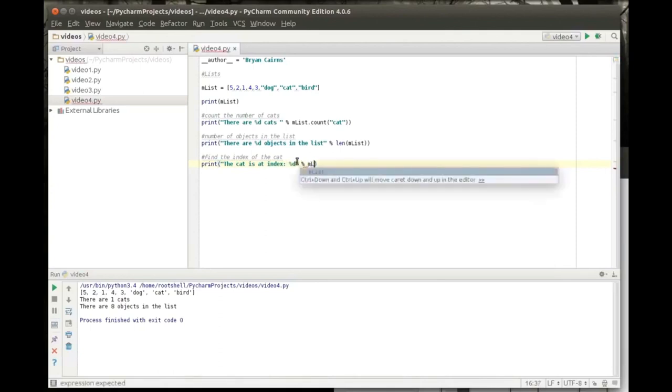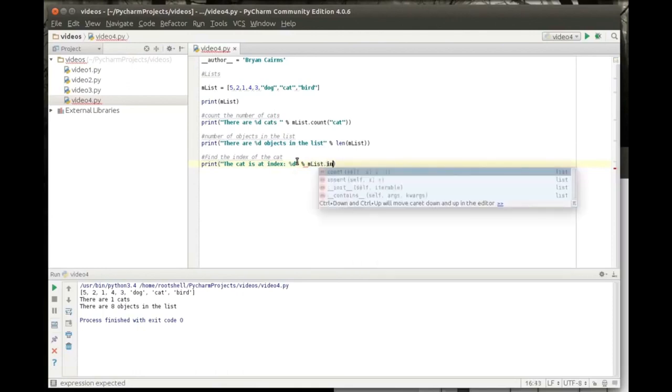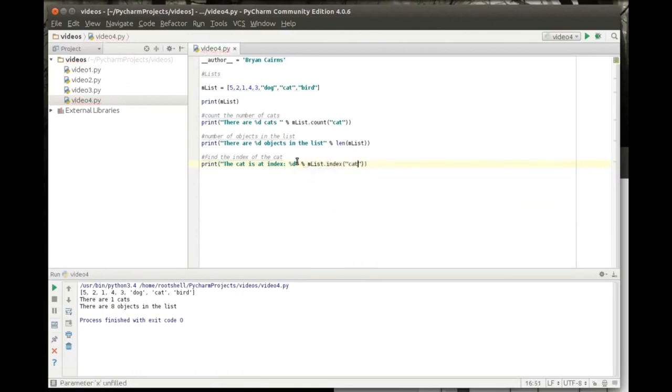And we're going to say mlist.index, and we're going to find that cat. All right, so run this again. The cat is at index 6. So if you count this out, remember it's 0 base: 0, 1, 2, 3, 4, 5, 6. So we're at the 6th base.